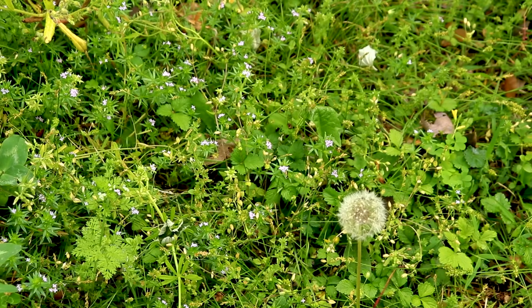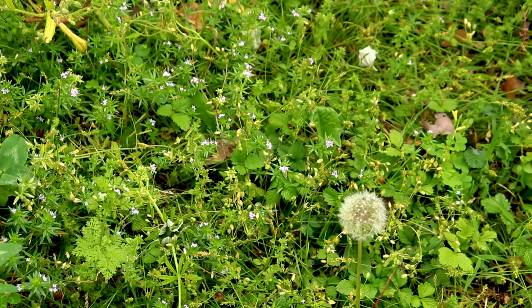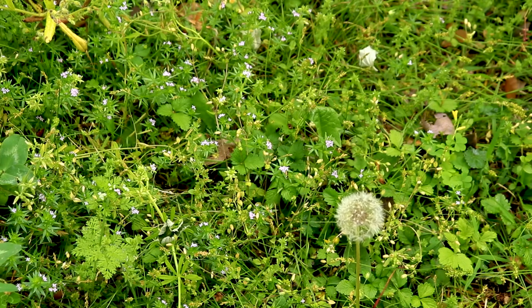Ah yes, I remember, it's blue field madder, a species of Sherardia. It's a weed, not invasive, non-toxic. The plant type is an herb. It's very common, found in fields, meadows, disturbed areas, and forest edges. Tiny lavender or pink flowers; the fleshy roots of this plant can be used to make a red dye. However, it is not as potent as traditional madder.